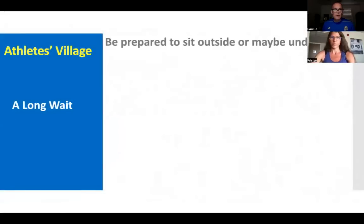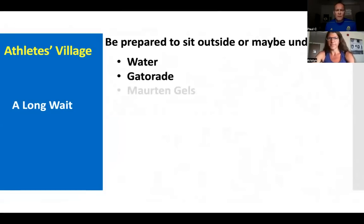Once you get there, be prepared for a somewhat long wait. You're sitting outside, maybe under tents. And I say maybe, there are tents there, but there's not much room. There's water, Gatorade, available, Martin gels. You'll see the tent where they're giving out the Martin gels, and you just get in line and they'll only give you one.